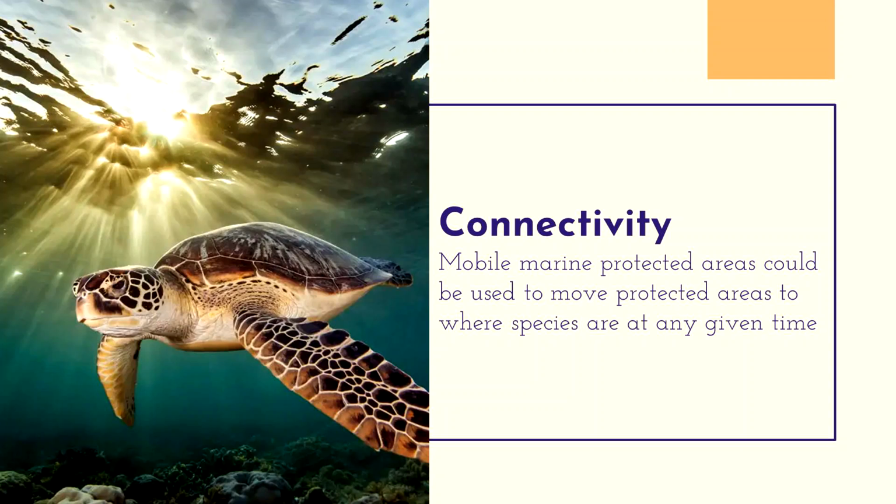But instead of being all spread out across the entire ocean, migratory marine species tend to congregate in particular areas at different times of the year. Mobile marine protected areas have been suggested as a way to strengthen the protection of these species by shifting the areas under protection at any given time to be where these species are most likely to be. Essentially, the idea is that the boundaries of protected areas should move with the species they are meant to protect.